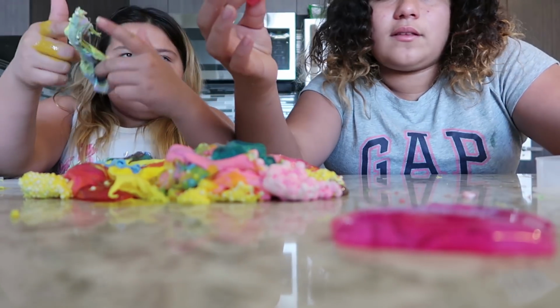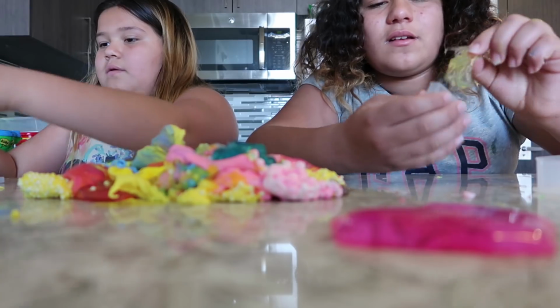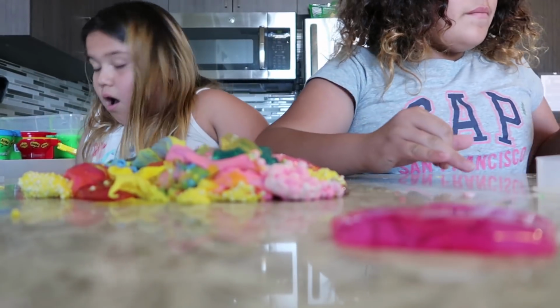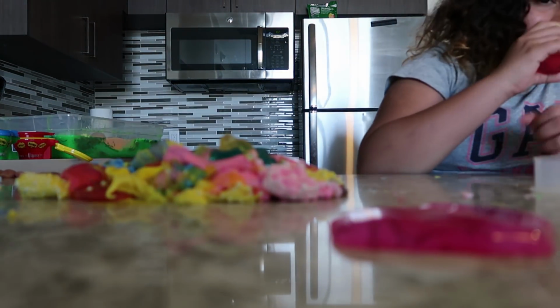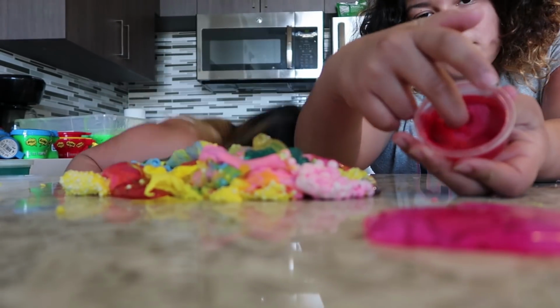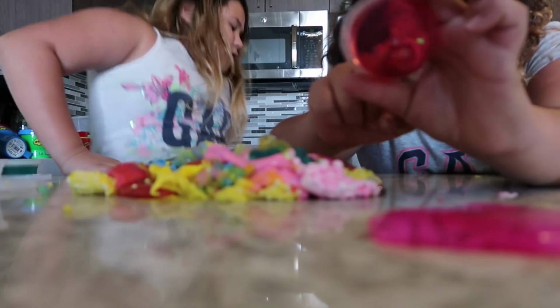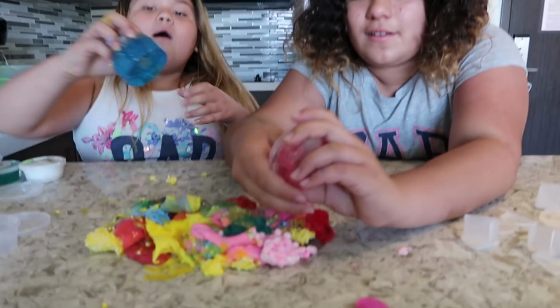Wow. This isn't the last one of these little tiny ones. This one's the last one. Well, close up! I just dropped the slime. Next is this translucent pink one. I dropped it again. Look. See this. Here you go. Almost hit the camera.